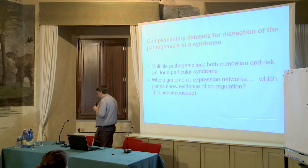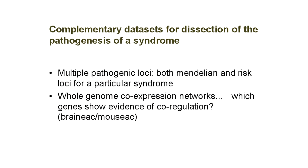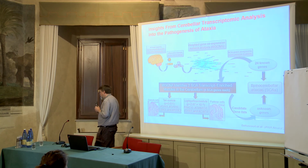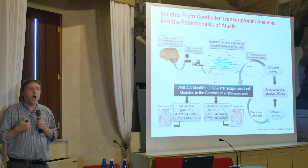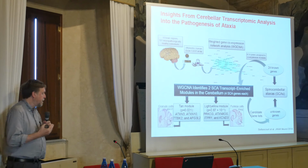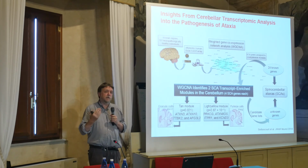I'm now going to talk more generally about how we're using syndromes with multiple genes to try and dissect this idea of selective vulnerability in a way which is using many genes for a disease. And the syndrome we started with was ataxia. And the reason we started with ataxia, well, two reasons. The first is, if you go to OMIM, there are about 35 genes for ataxia. So we have a great source, 35 genes we can look at for ataxia. The second is that the anatomy of the cerebellum is very straightforward, at least to a geneticist.